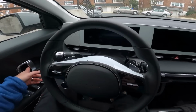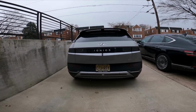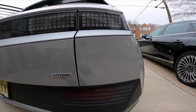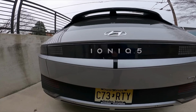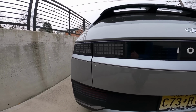And that takes us back outside. And the next two issues have to do with the rear part of this car. So my Ioniq 5 from the factory had a pretty big gap underneath here, or at least it just didn't really match the other side. This one though matches pretty well. A pretty even seam or gap, I would say.